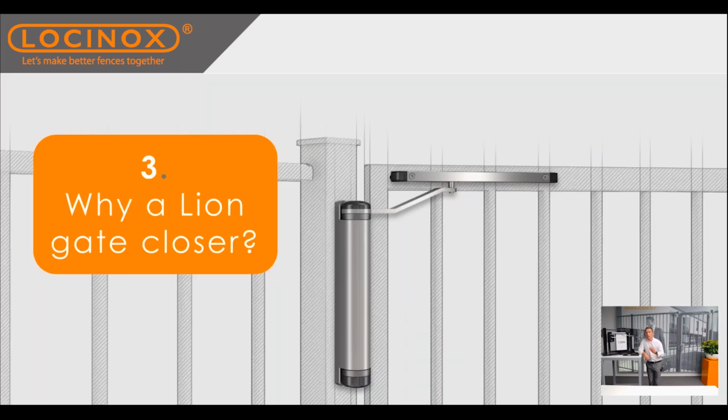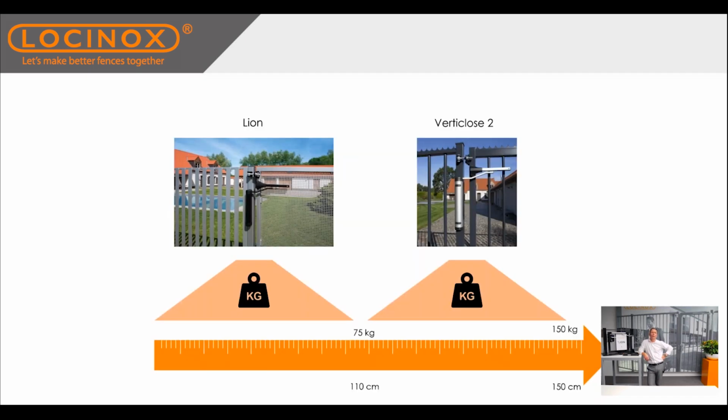Okay, so we're here to talk about the Lion. So why a Lion gate closer? Okay, our Lion gate closer has plenty of features and benefits. Okay, it'll come with 2 different finishes, so silver or black. Okay, it can withstand gate weights of 75 kilograms, and it's designed for gates 1.1 meter wide.